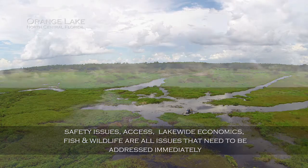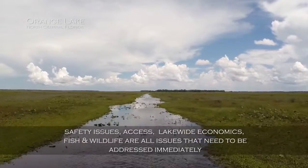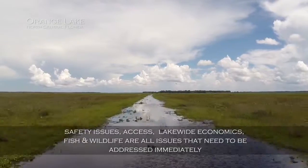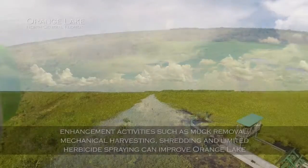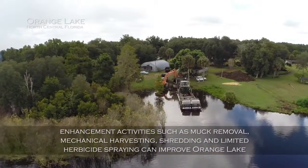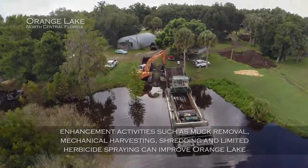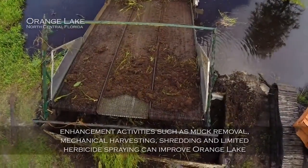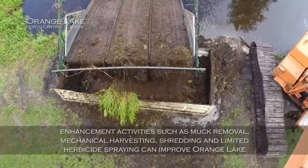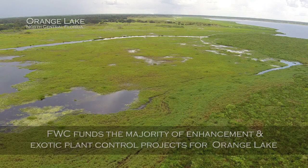Orange Lake's enhancement should be a priority on everyone's list. Safety issues, access, lake-wide economics, fish and wildlife habitat are all issues that need to be immediately addressed. Enhancement activities such as muck removal during dry downs, in-lake mechanical harvesting, shredding, and limited herbicide spraying are just some of the techniques that can be used to improve Orange Lake. Remembering during the planning process that out of sight is not out of mind. Just putting the material back on the bottom and not somehow removing it from the lake proper will not solve the long-term problem.